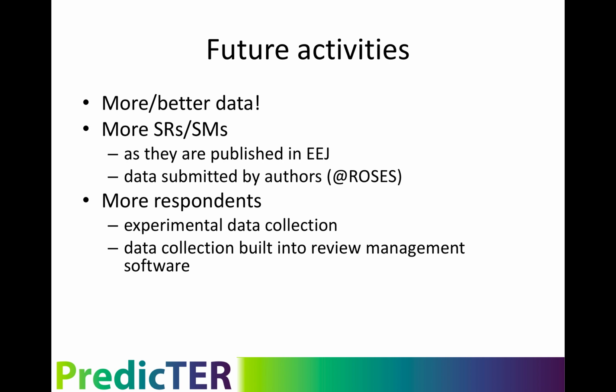The data we collected was from surveys, so there are obvious recall bias limitations there. But one option is for us to build a data collection portal, or facility, within review management software like EPPI-Reviewer, so people can submit their own data as they are conducting a systematic review. And this together will allow us to hone down this estimate to be more and more precise.